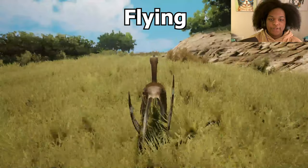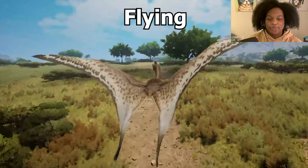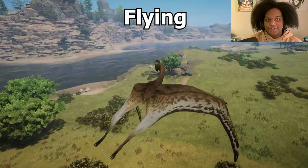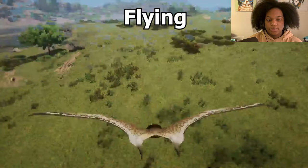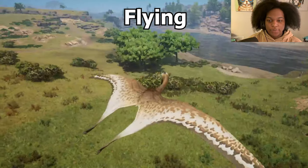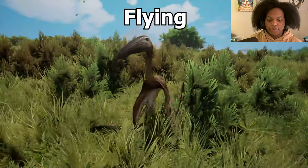Let's check out our flight. There we go. I love the fur on the back of the neck right there, like the feathers. Yeah, it's not fur, sorry. But yeah, it looks really good. Whoop. Oh, that did not... I was trying to dive before. The wingspan is already pretty huge for a baby, honestly. And there we go, we land.